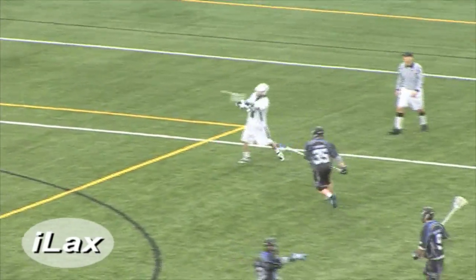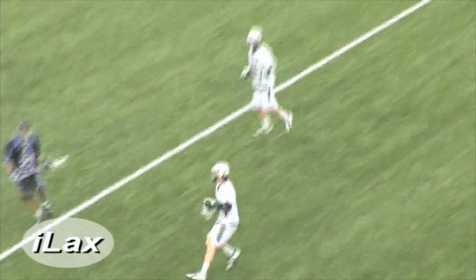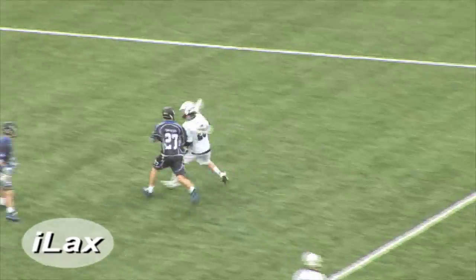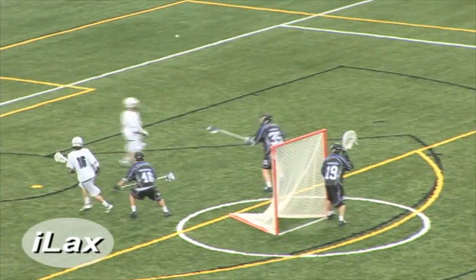Down low to McDonnell. Point behind it goes to Langen. To the right it goes to Finnerty. Point up top it goes to Murray. Murray running to his right. Can't get free. Behind to McDonnell. Swung behind the cage to Langen. Langen now runs to his left.